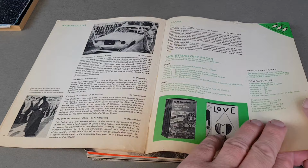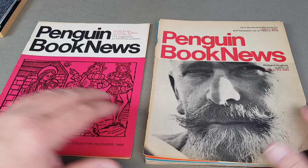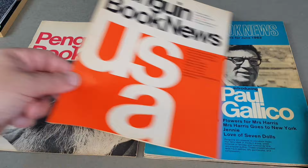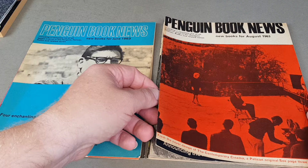So, super cool. Paul sent me a few of these, and ironically, on my recent trip to Morris's, I found a little pile more as well. But these are the ones I got from Paul, and I think this is really fantastic. This one's from March 64, May 64. They just put a slight change there. They were earlier ones from June 63. I've got no idea how many there are of these. I really don't. But any sort of Penguin related catalogues, I just love them to death.